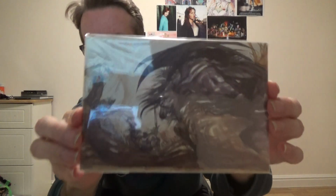Underneath those three is the duplicate, because I did say there were some duplicates involved, which is the postcard set. I don't need to open this because in the previous FF video you've seen the postcard set already, so we could ignore that.